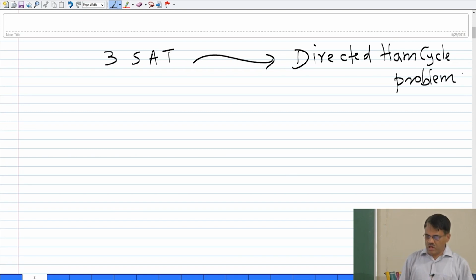What is the problem I am interested in? The directed Hamiltonian cycle problem. Given a directed graph, which may even have multi edges in both directions, I want to know whether it has a directed cycle that visits every vertex exactly once. The fact that it is in NP is easy to see, because the certificate would be a Hamiltonian cycle, and you can verify that adjacent vertices are actually edges and that they cover all vertices. You can verify this in polynomial time.